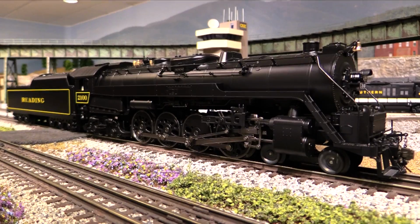Now, most of the 30 T1s were eventually scrapped, but today there are still 4 T1s in existence, and those are numbers 2100, 2101, 2102, and 2124. Of those 4, numbers 2100 and 2102 are currently being restored to operating condition. So these 2 T1s should be in excursion service at some point in the future.